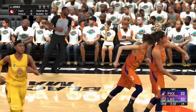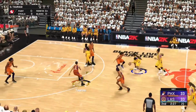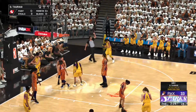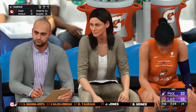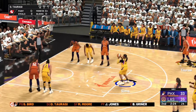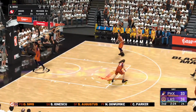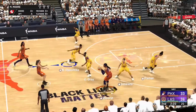For 3, Diana Taurasi. Buries the long-range jumper. So productive off the dribble. Taurasi showing us the sizzle, but also the discipline right there. They blow the whistle just as she gets it off. That's 2 points with a chance for another one at the stripe. And just over 3.5 minutes played in this second quarter.